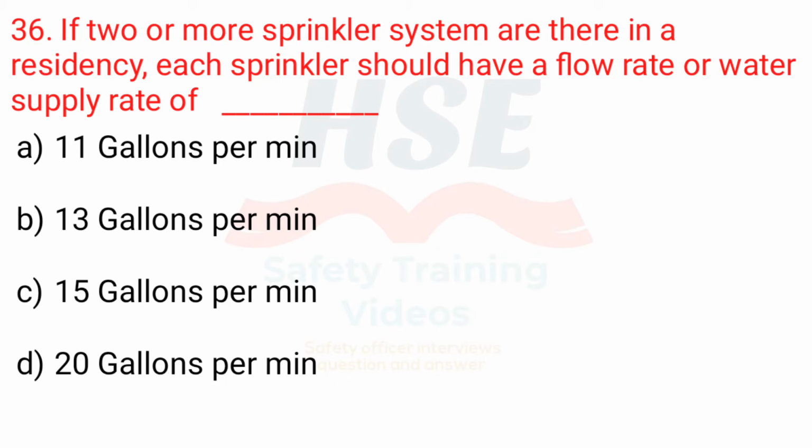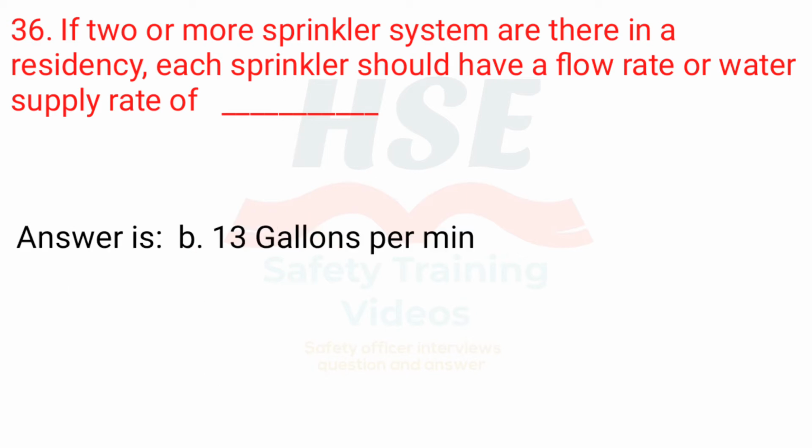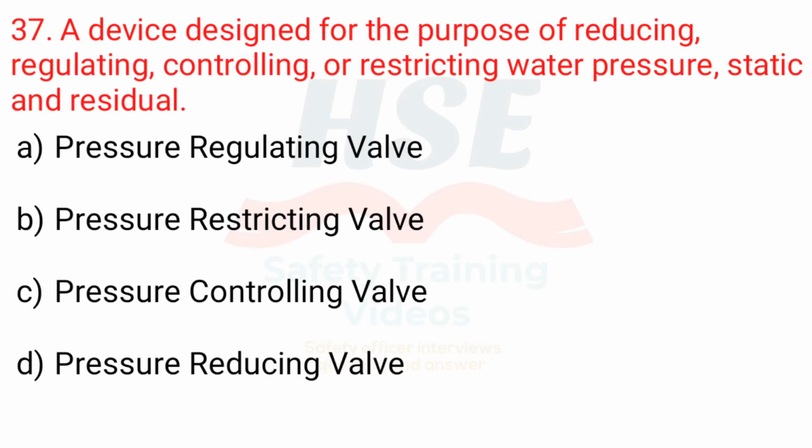36. If two or more sprinkler systems are there in a residency, each sprinkler should have a flow rate or water supply rate of A. 11 gallons per minute. B. 13 gallons per minute. C. 15 gallons per minute. D. 20 gallons per minute. Answer is B. 13 gallons per minute.